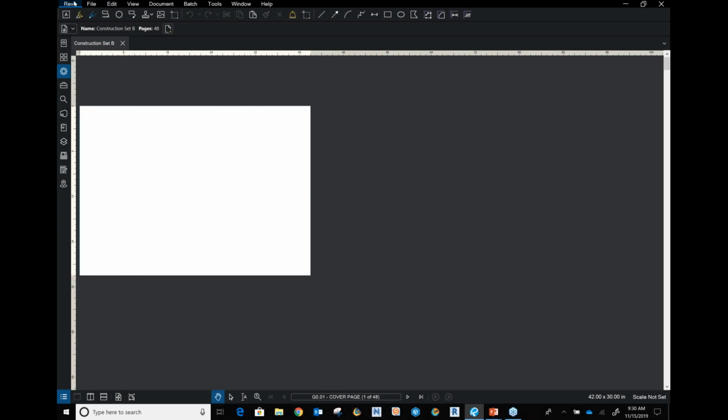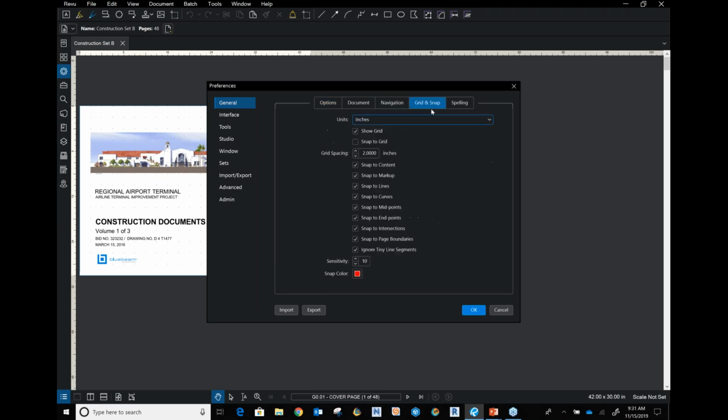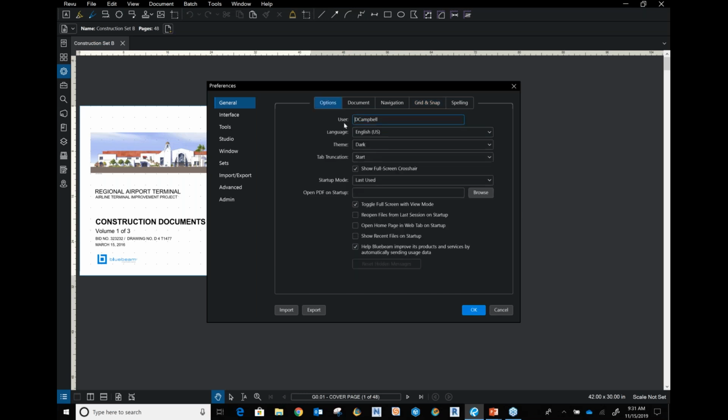I've got to turn some of these off. I had a class yesterday I taught. Just turn this one off. Get rid of that grid. And options. We'll get rid of that full screen crosshair.